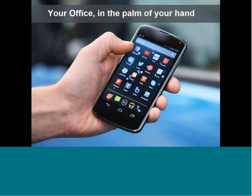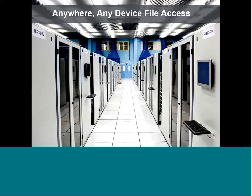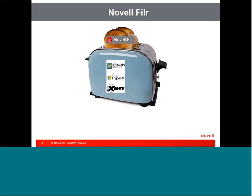So let's start off with, how do you get access to files that are sitting in your data center from your mobile device, from your handheld device? The solution is Novell Filr. It is a virtual appliance, or a soft appliance, that runs on a hypervisor of your choice. So VMware, Hyper-V, or Xen. You would simply download this software appliance and import it into your hypervisor, and then configure access to all of the existing storage that you might have inside your environment.